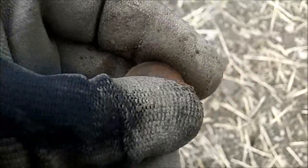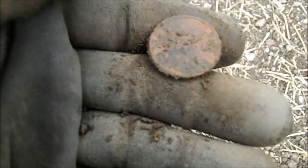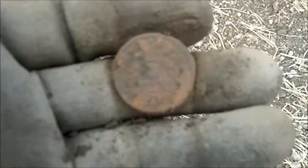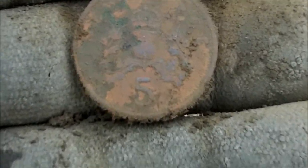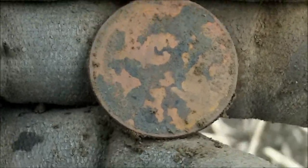Turn round away from the wind. I'm not sure, I think it's an old bob, a shilling. I might be wrong, I am. That's a 5 pence. It's decimal, but it's earlier decimal, 5 pence. Right, size of the bob anyhow. There you go. Elizabeth II, 5 pence. Right, back to you in a bit.